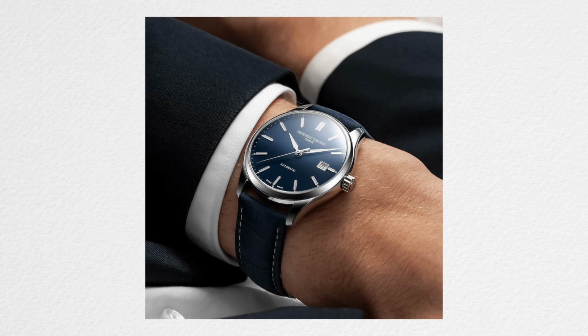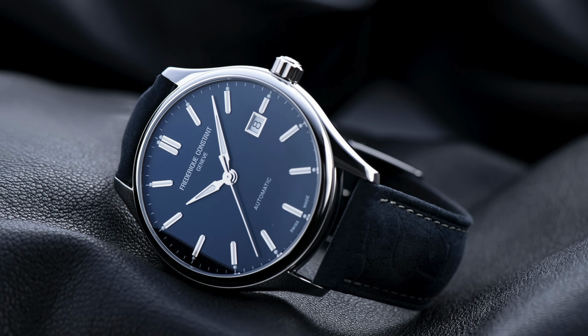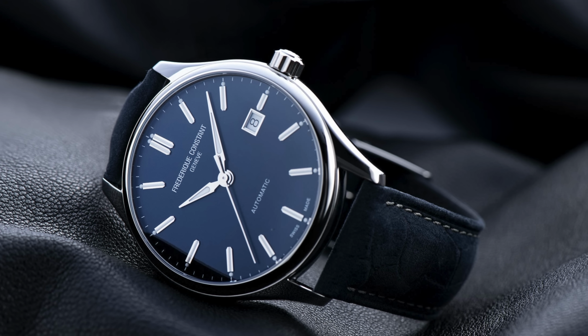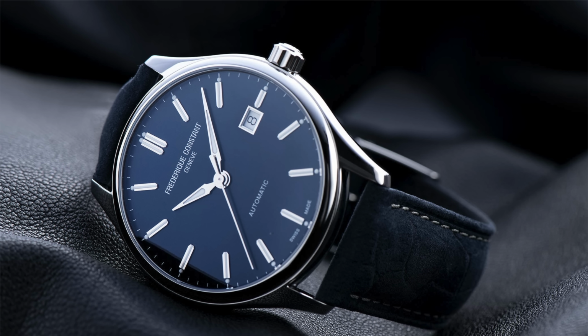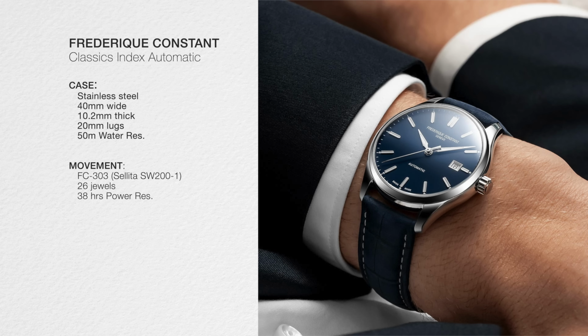The blue dial, although it is a subdued blue, a deep, dark blue, makes the watch just that little bit more interesting without it being too overly conservative. So I feel like it's a nicer mix of dressy with a little touch of sportiness to it. This is a 40mm wide case, 10.2mm thick, has 20mm lugs, and it has a water resistance of 50 meters. On a strap, this costs £995, just under that £1,000 marker.